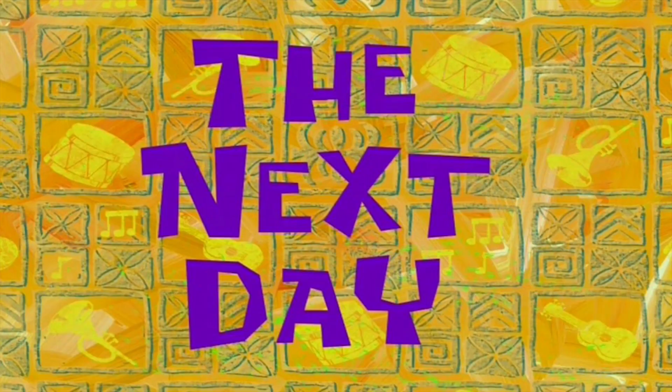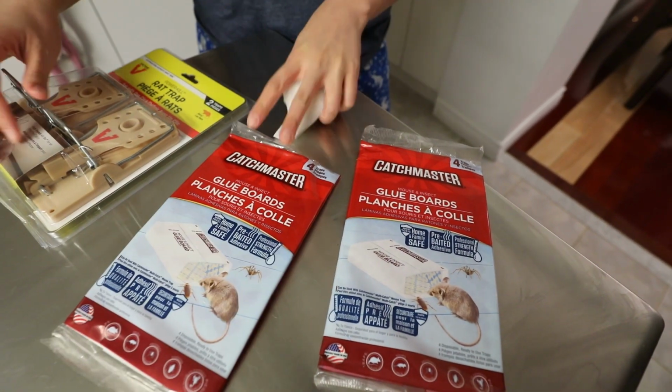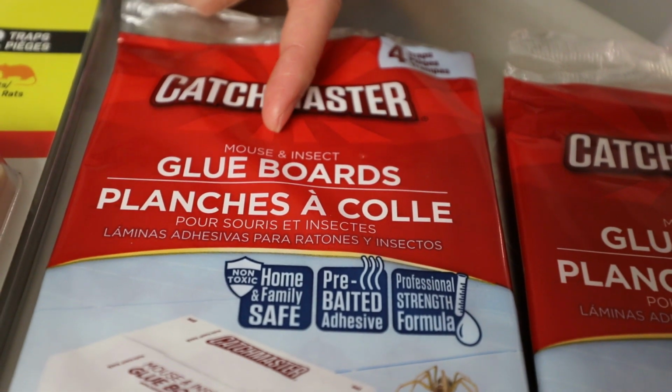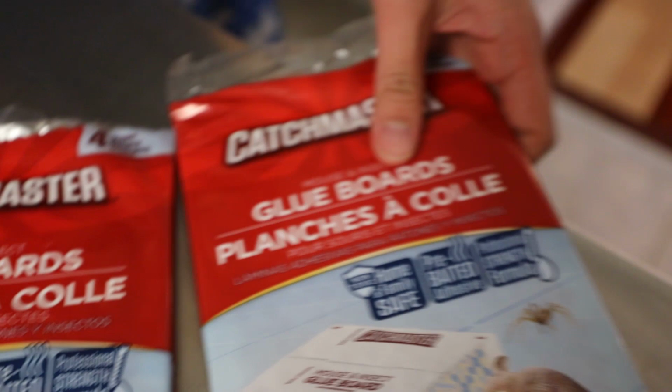The next day. So far the rat's been learning lots, and now we're also doing our research so that we could be 1 step ahead. But so far we've been 2 steps behind. Here's our new plan of action since our new development. We went to Canadian Tire to get our mouse catching starter pack. We actually figured out we have a rat, but the rat glue traps are too expensive, so we got the mouse ones. Hopefully they're sticky enough and big enough.